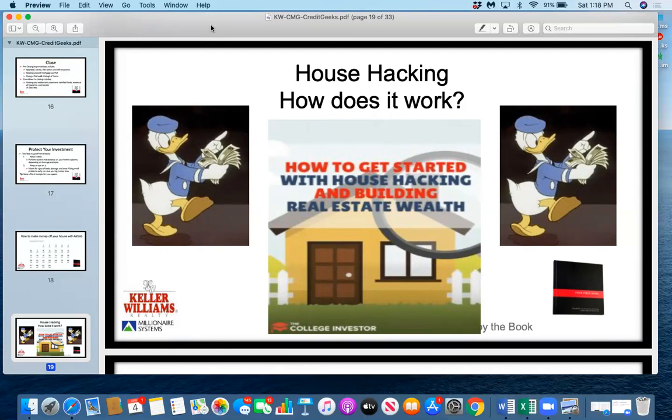Like I said earlier, one of the main ways you're gonna make money off the house is the equity you build up in it every time you make that monthly payment. So yeah, it's just a great way to make some extra money when you own a house and decrease the amount you have to pay monthly.